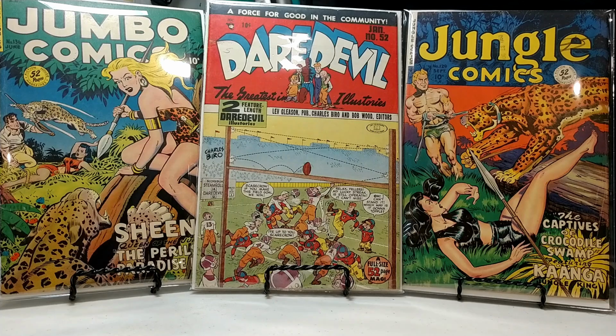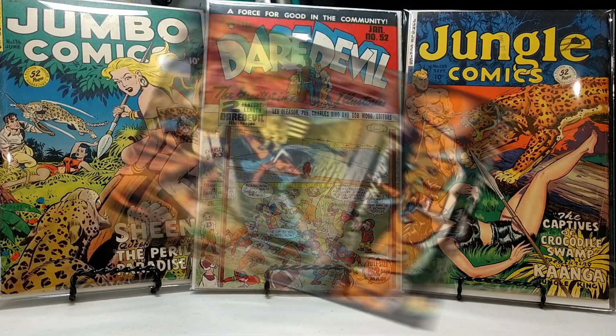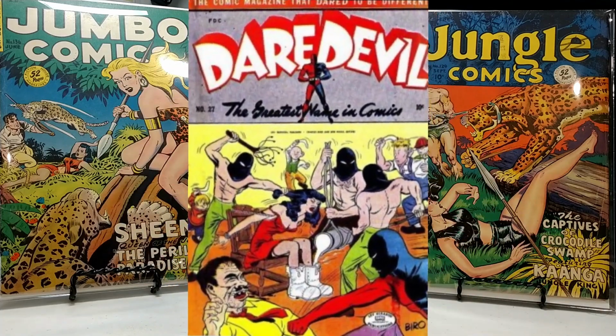I'm picking off these Daredevils one at a time, trying to work my way lower. The iconic and dynamic covers are the early ones with the yellow claw, Nazis hanging, Japanese soldiers. I've got a couple of them, but they are quite expensive.